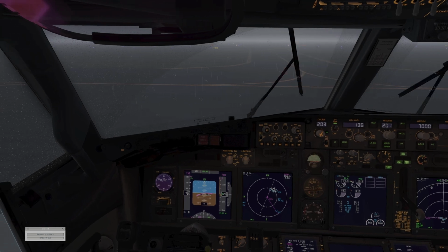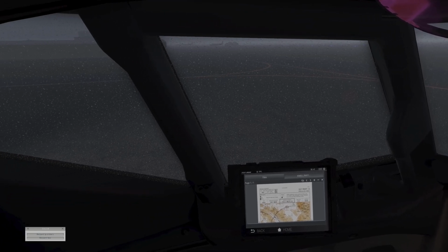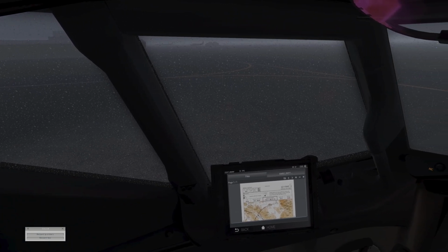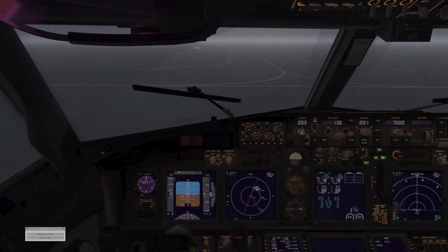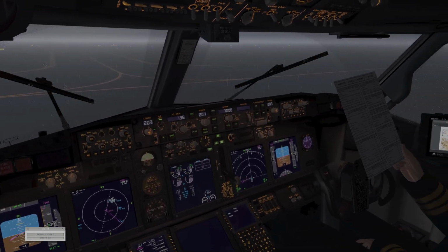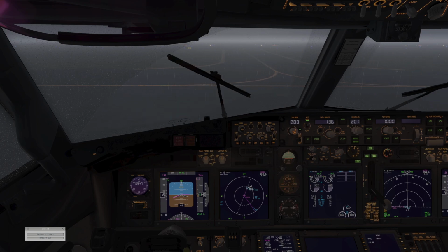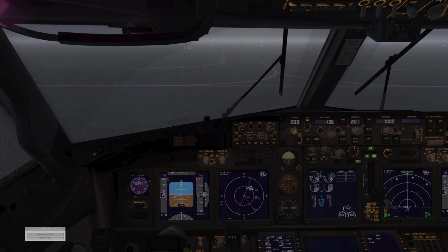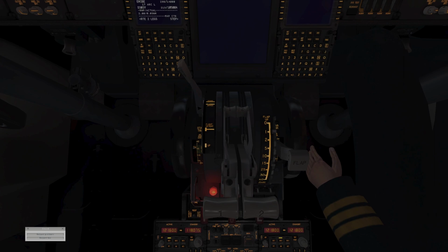Ground equipment. Clear. Clear. Before taxi checklist complete. Ready for taxi. Set stabilizer for takeoff. Trim up.